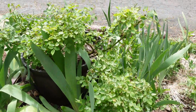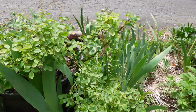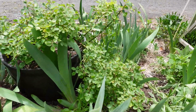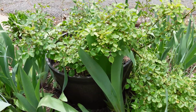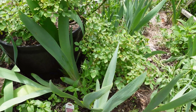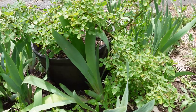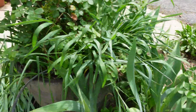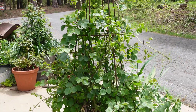So here is my Bosco Bell David Austin rose, and it is maybe 10, 12, 15 feet from the Love Song rose. And look, no problem. This is why I had fallen in love with David Austin roses when I had moved here. And I had bought one at a big box store or something and loved it, and it survived so well.